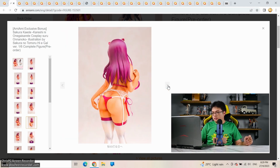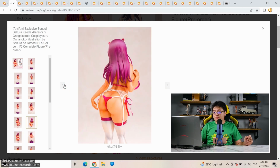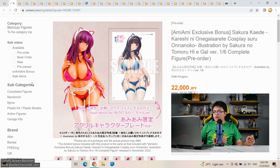Like, yeah, the details could be better, and from some angles, her face looks a bit weird. Like for example, in this picture over here, I'm not sure if it is the lighting with the photography process, but it looks like the skin tone, the skin color of her face is darker than the rest of her body, don't you think? Maybe this is just the lighting because the hair fringes are casting shadows on her face. That is my guess over here. However, 1/6 scale, 22k, not a bad price really.